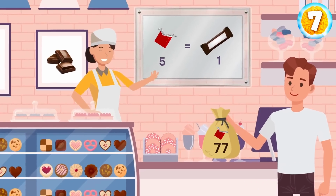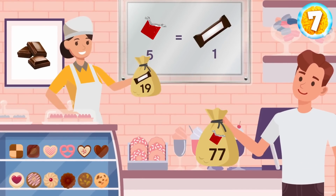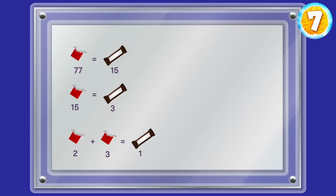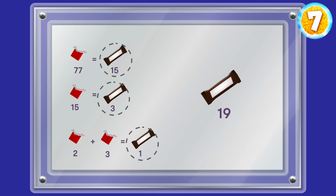Robert can get a total of 19 chocolates. Here's how it works. First of all, 77 wrappers can be exchanged for 15 chocolates with 2 wrappers left. After unwrapping the new 15 chocolate bars, Robert will be able to exchange 15 wrappers for 3 more chocolates. Now he can use the remaining 2 wrappers and the new 3 wrappers to get 1 chocolate bar. 15 plus 3 plus 1 equals 19.